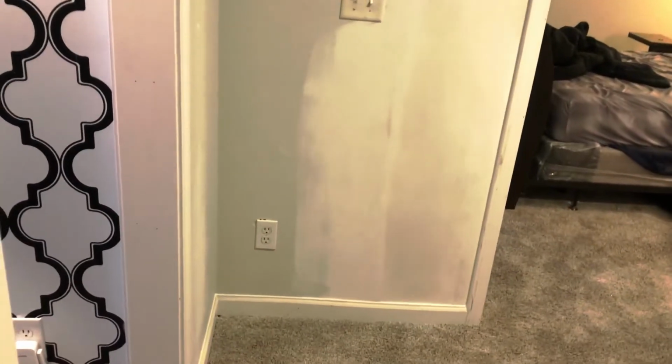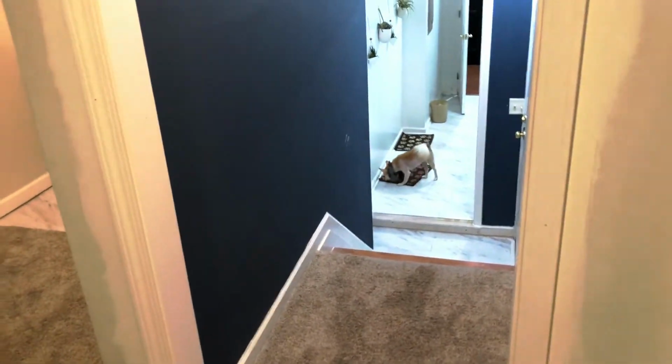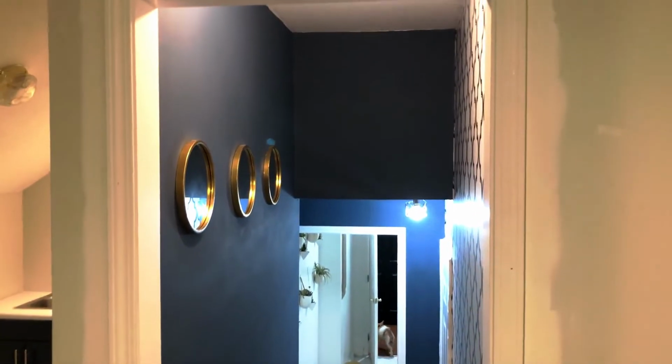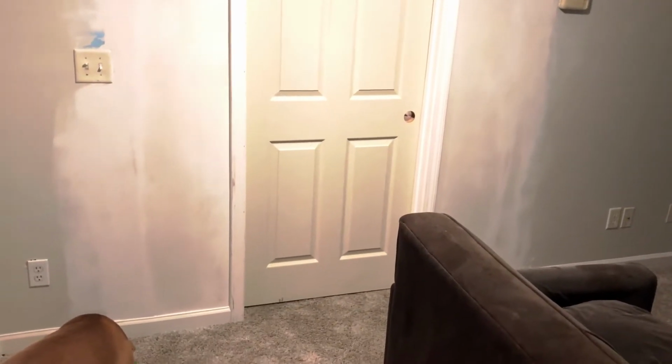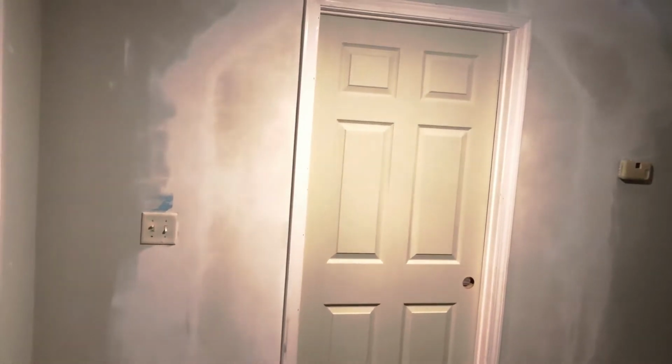And finished. She installed all new baseboards to line up. They look so good. And this is another angle of the door itself. They ended up doing a little bit of drywall on the side, so this is the opening here. Looks great. Let me shut the door. This is a brand new door he got. I ordered the knob for it. It looks so good. I love it.